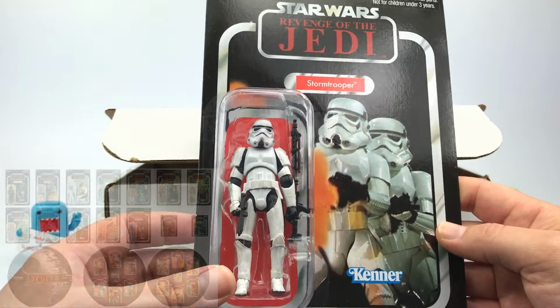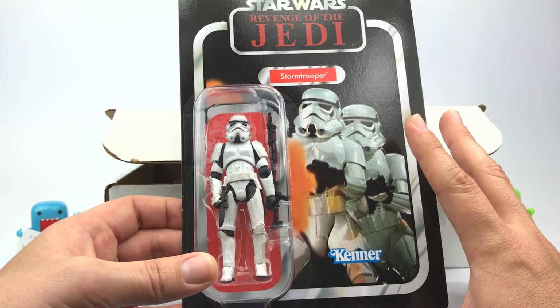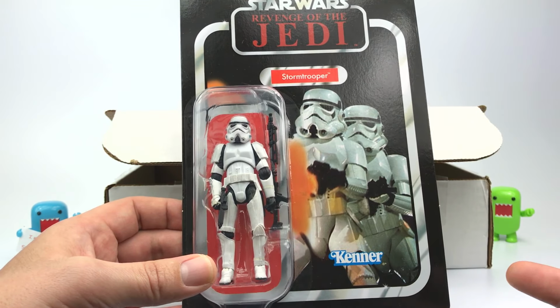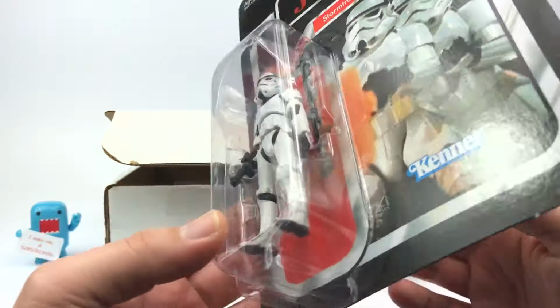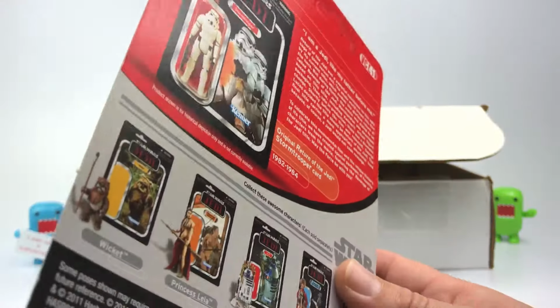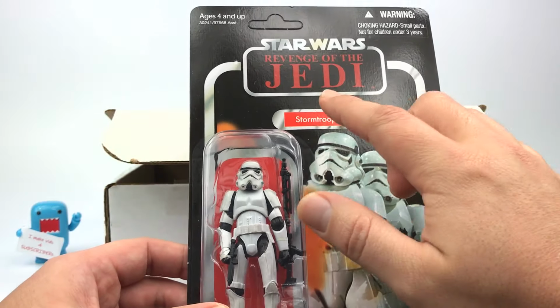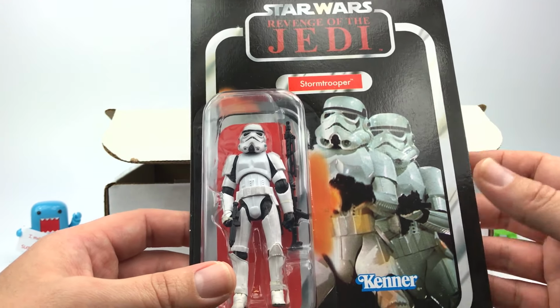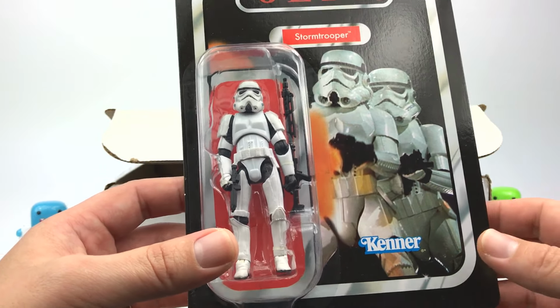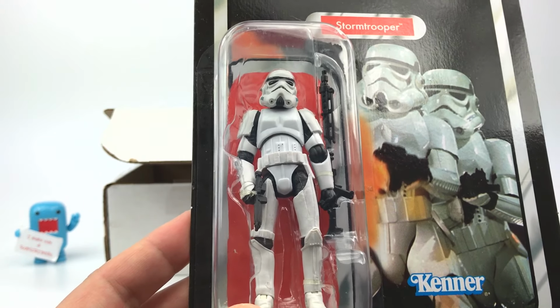Now, my focus collection right now with the vintage collection is the Mandalorian, Boba Fett, and the Stormtroopers, and I could not pass this up. He is vintage collection number 41. There are different variants with the card back. There is a Return of the Jedi, then we have the Revenge of the Jedi, and I do have the Empire Strikes Back carded, and I'll show you that in a minute.